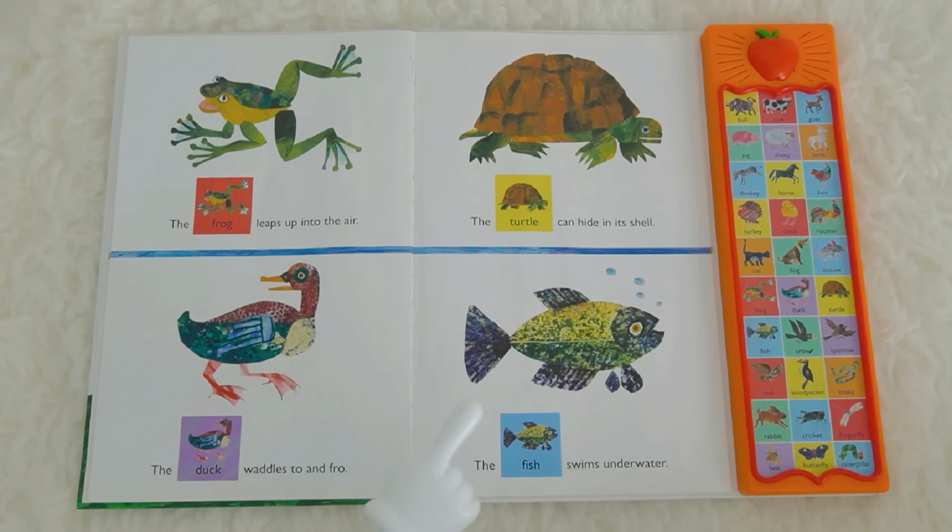This is a fish. Fish. The fish swims underwater. Blub, blub, blub, blub, blub. One more time. Fish. That's the sound of a fish.